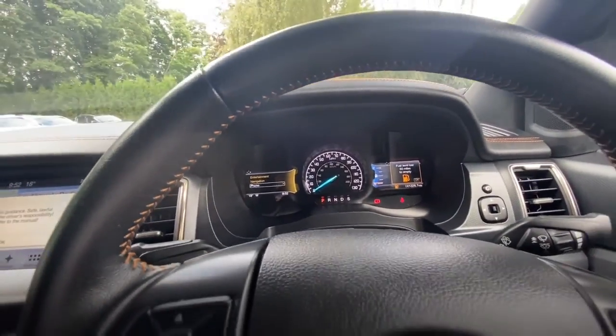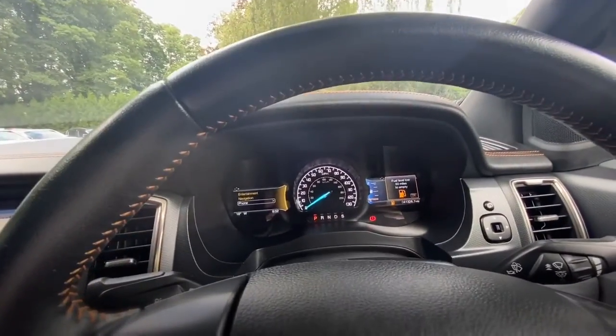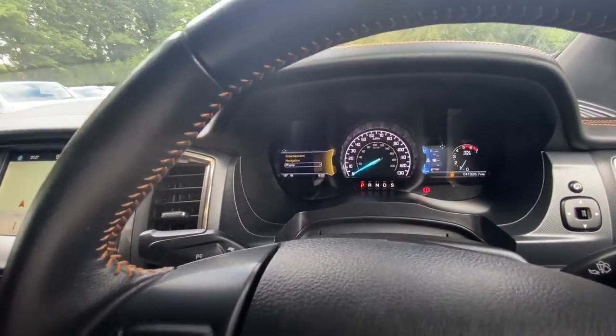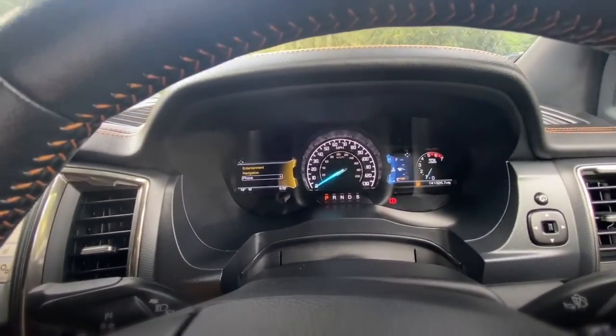So you can see the mileage is 41,326. No warning lights on the dashboard. The only one is obviously you've just seen the fuel's a bit low and the handbrake's on, but other than that there's no other warning lights.